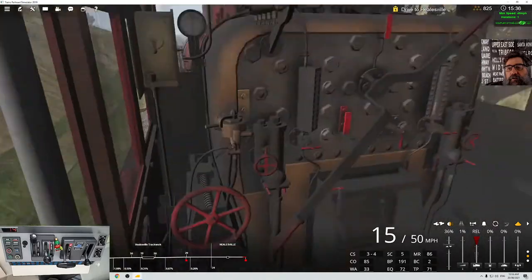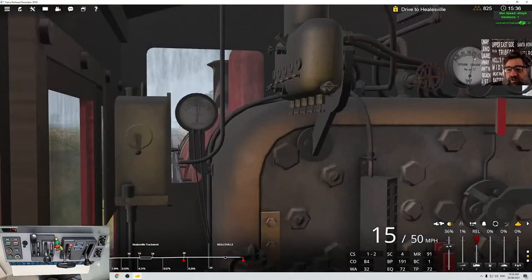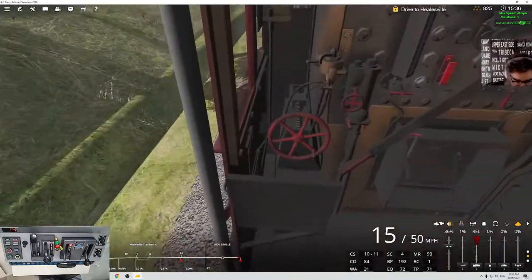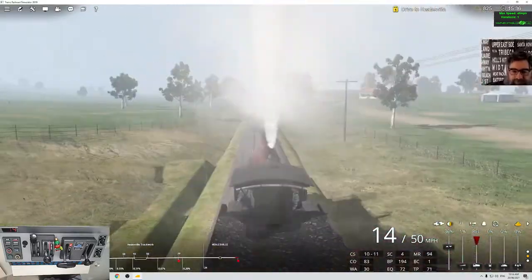And why aren't we blowing off the safeties if that's higher than the red line? Are we blowing off safeties? Have a look. Here we are, look. Excellent.